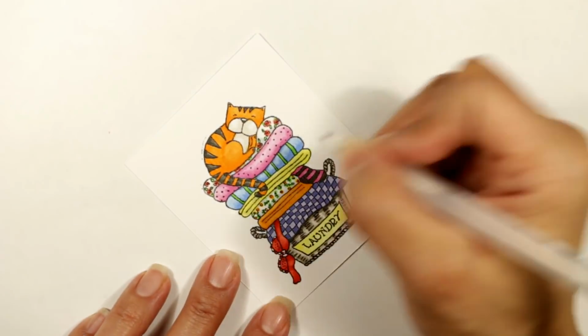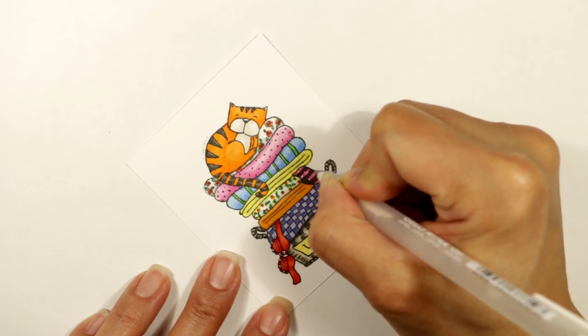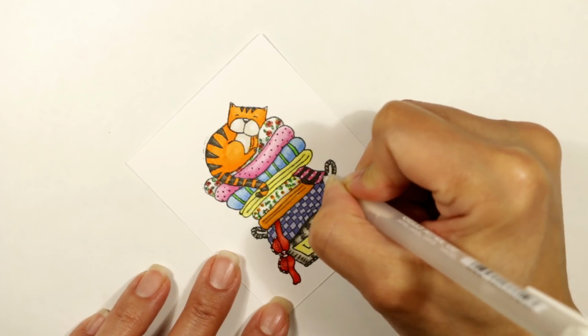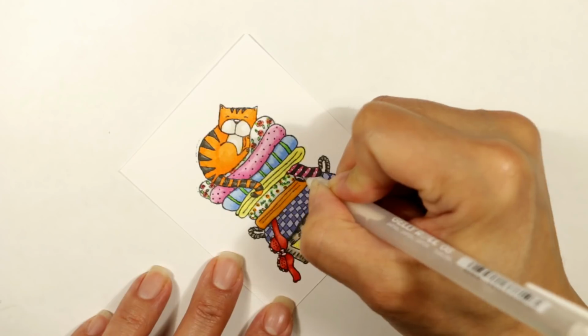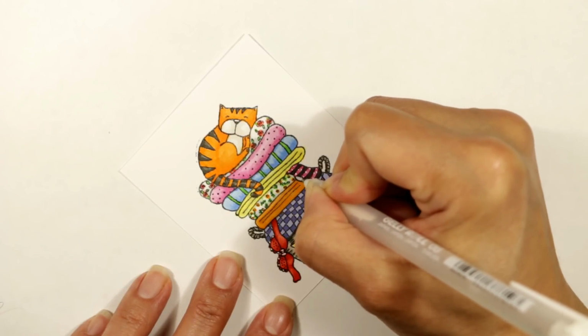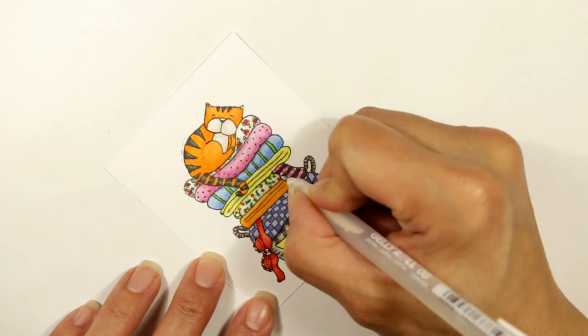And I'm adding a little highlight to the kitty's nose. I'm adding some polka dots to the striped socks in the pink areas. I think adding just these little tiny white details can add so much to an image. I decided even to color in the heel completely with the white.